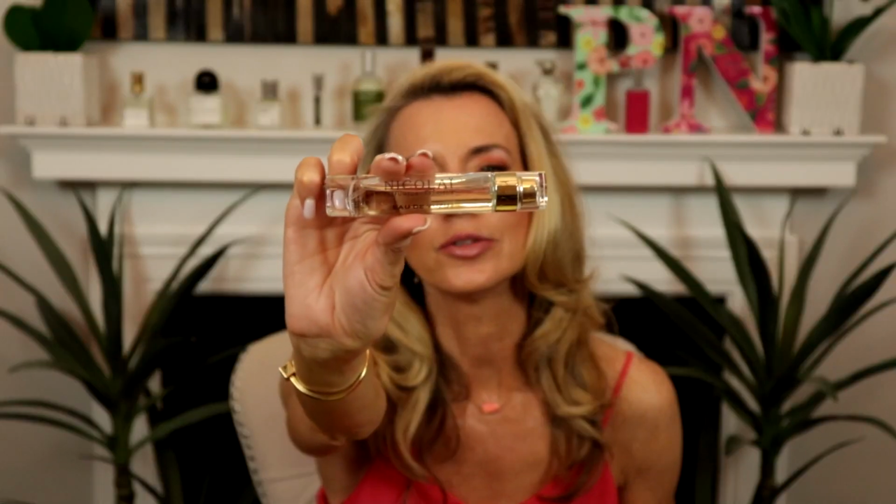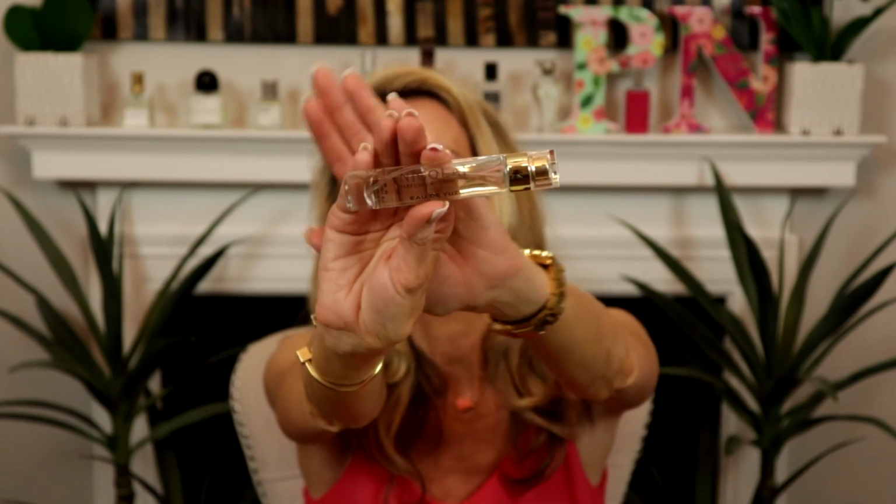Next up is another fragrance by the house of Parfum de Nicolai, and that is called Eau de Yuzu. This fragrance I actually got as a gift with purchase when I bought my Fig Tea, and I actually think I might like this even better. It's a gorgeous, gorgeous summer freshie, and it is a fairly new fragrance. I think it came out in the year 2020.